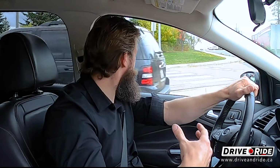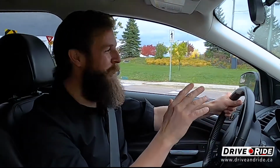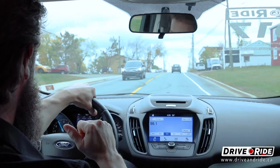You know, this vehicle is black, they would say black on black. So you got black leather interior, black exterior. Out of any vehicle you've ever been in, this is the one you're gonna want that AC to work well, especially in those warm summer months.